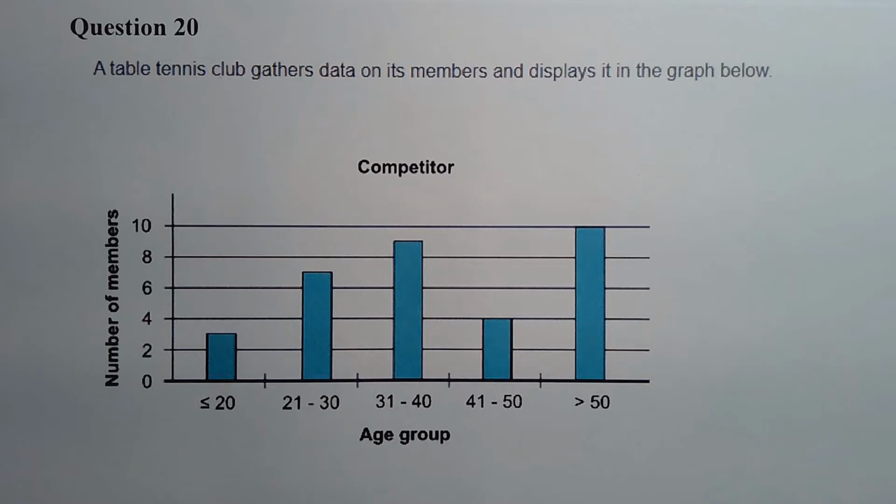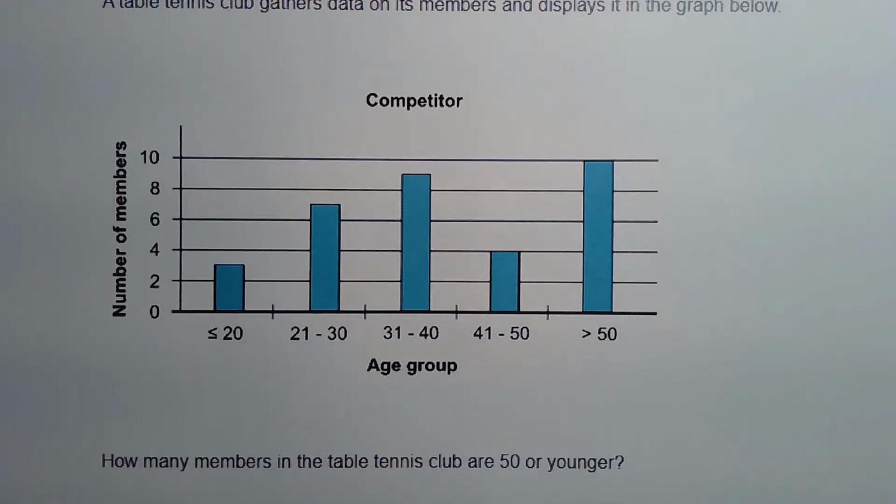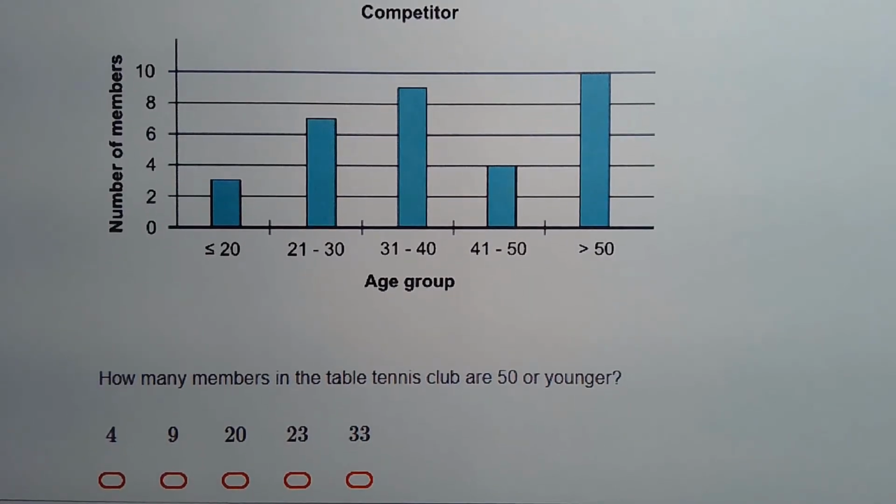Question 20. A table tennis club gathers data on its members and displays it in the graph below. How many members in the table tennis club are 50 or younger?